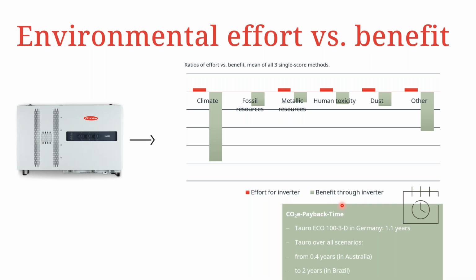So let's call it a climate break-even point, so to say. For our example in Germany, it would take the Tauro 1.1 years to be carbon neutral. After 1.1 years, the inverter is net zero, and then it produces green electricity every day for the energy transition.